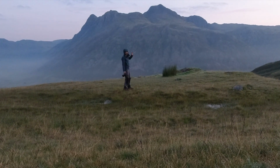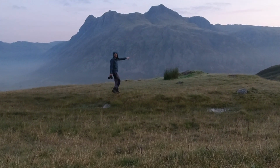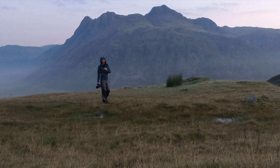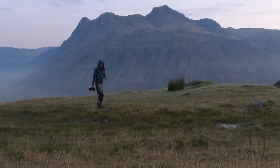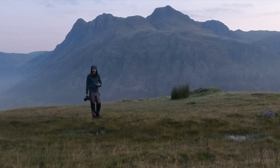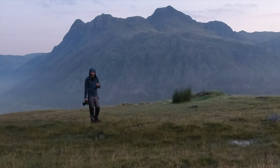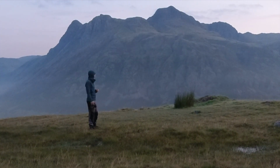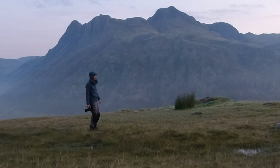And then I've got the mountains, the Langdale Pikes. And look at them, aren't they absolutely incredible? Like, they scream that perfect composition, that perfect image. You know, what you go out for when you're a beginner photographer and when you're a little bit more experienced.